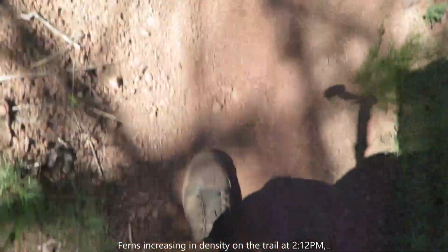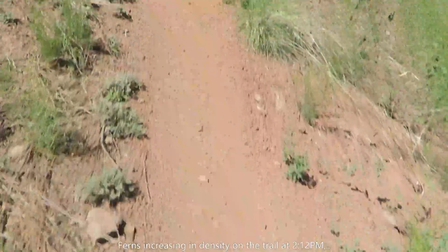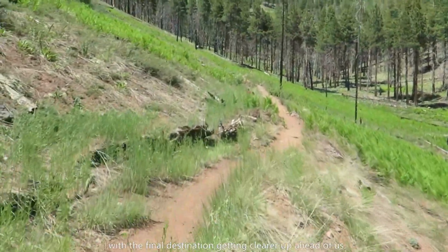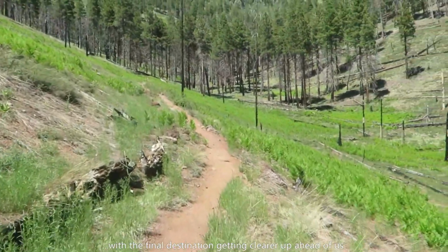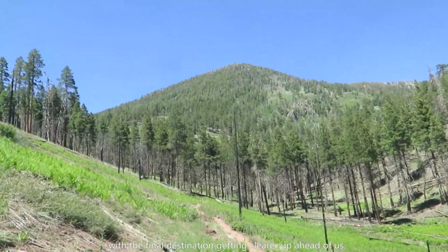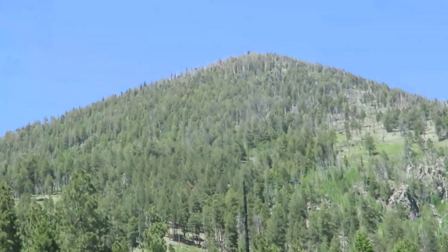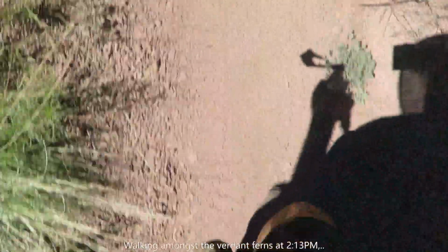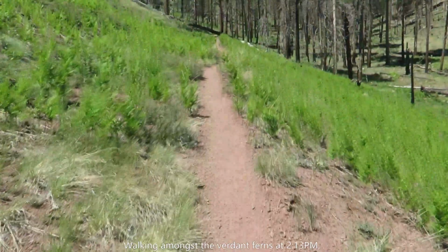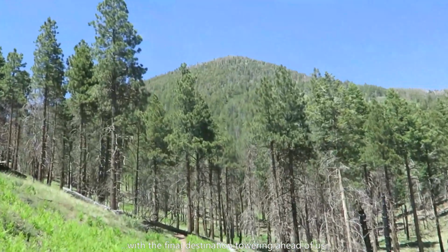We're continuing further up the trail. As you can see, the ferns are getting more and more ubiquitous, and the trail is getting greener and greener. But most importantly, you can see the target right in front of us. The destination is right over there, on top of that mountain. Continuing on along the green path with the destination in sight.